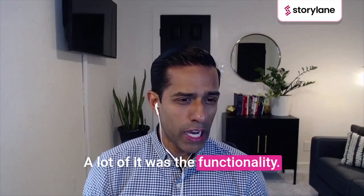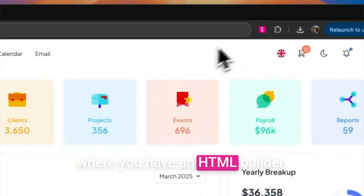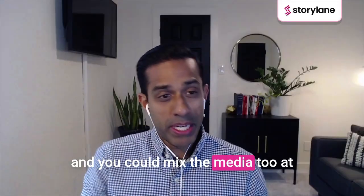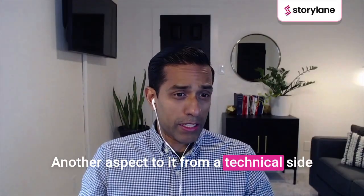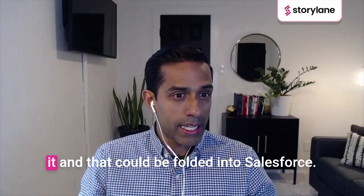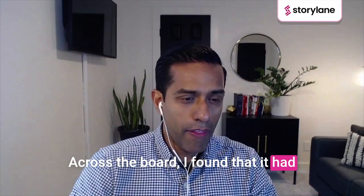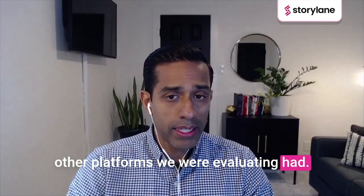A lot of it was the functionality. It had fundamentally the best functionality where you have an HTML builder. You could also use screenshots if you had to. You could also embed videos in it, and you could mix the media too. At the time, no one else could do that. Another aspect to it from a technical side is that they had really strong analytics on who's clicking, how long they're looking at it, and that could be folded into Salesforce. Across the board, I found that it had basically the best of what all of the other platforms we were evaluating had.